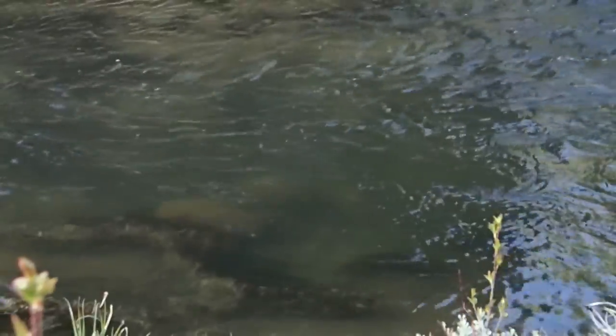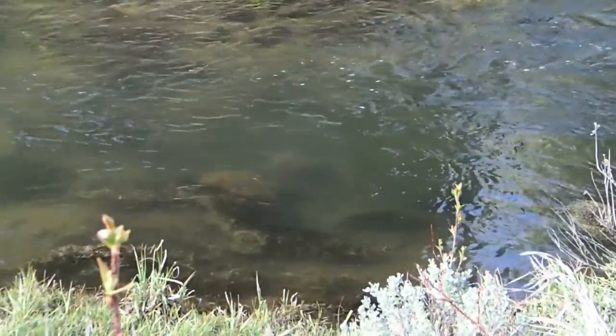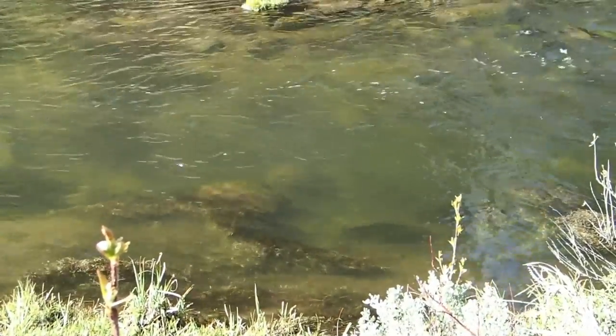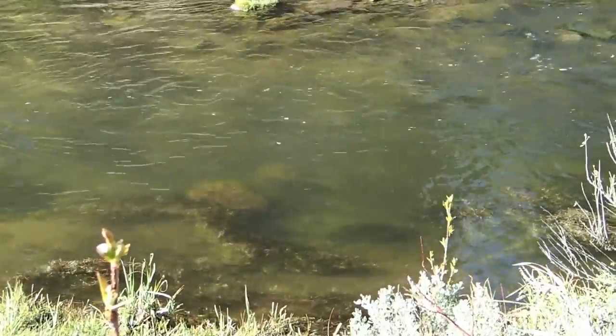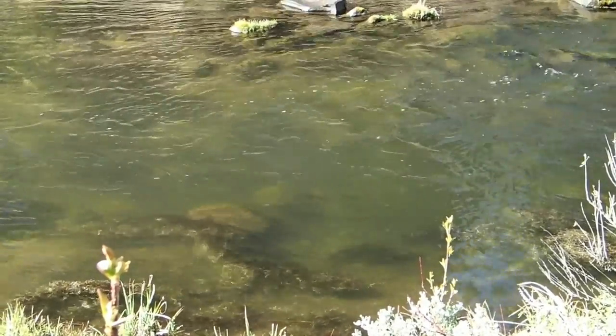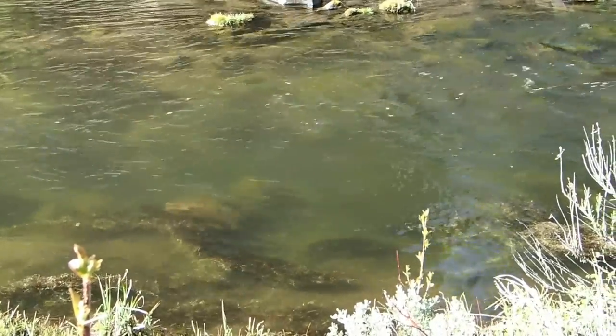I think I'll try a dry to see if they're looking up, but I don't know if you can see them on the video. It's real subtle. The lens on this camera acts like it's polarized, so it really does kind of cut glare. See if we can see anything in there. I did see, so there's at least two of them in there. Okay, well that's good news.